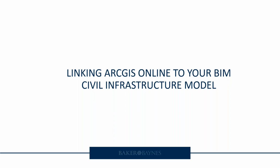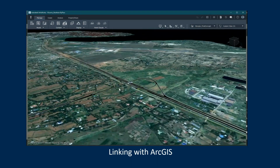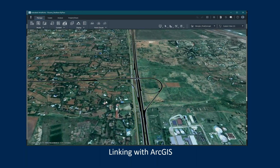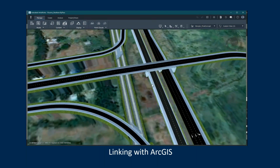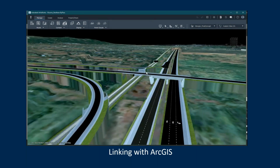Now, how would you link the GIS data to the site that we've actually created? So our BIM civil infrastructure model, how do we link that GIS data? Pretty simple. So this is the same connector that's built into Civil 3D and InfraWorks at the moment, but let's have a look at it. So here we are. Let's say this is our site. We've got a nice trumpet config there for the interchange.